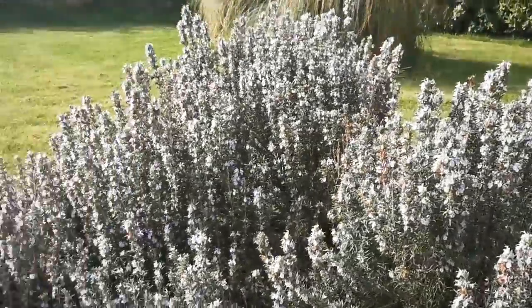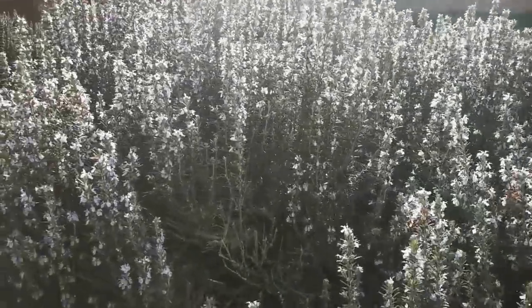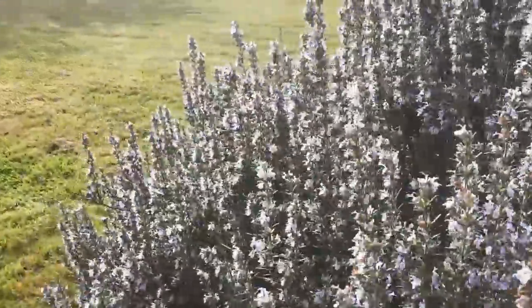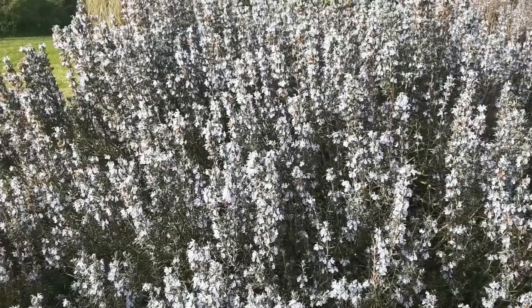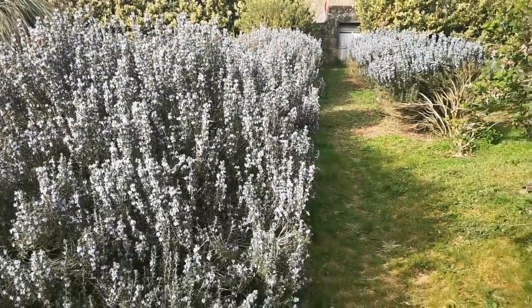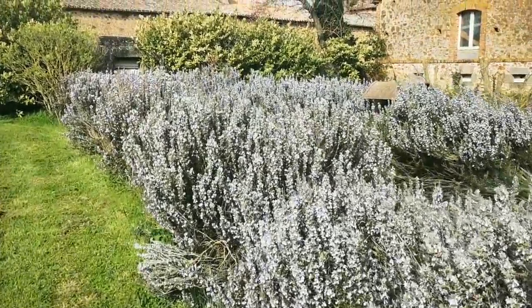And just look at this, absolutely beautiful, all in flower. I wish you could hear the bees. They're really buzzing, but I don't think you'll be able to pick it up on this, but just loving it. Beautiful. Really glorious.